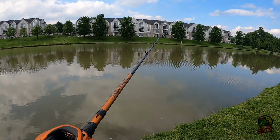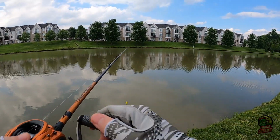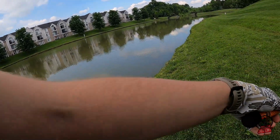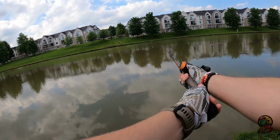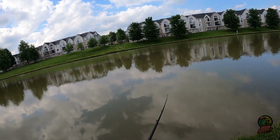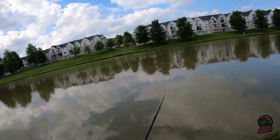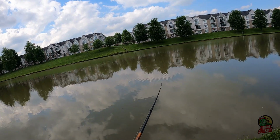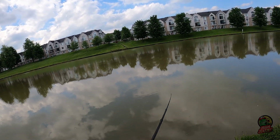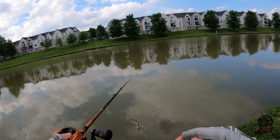My luck today is absolutely terrible. I just had one on here, another one. I don't know how he comes off of a crankbait with treble hooks, but he did. It's crazy, man. Absolutely crazy. What in the world? At least we know the squarebill will work. We will keep on trying that. And of course, he's probably long gone by now.